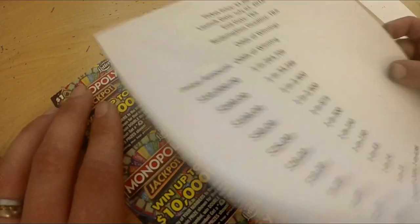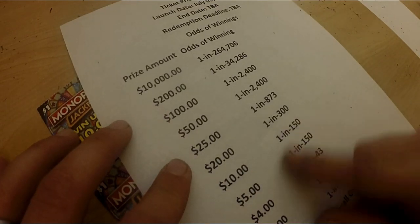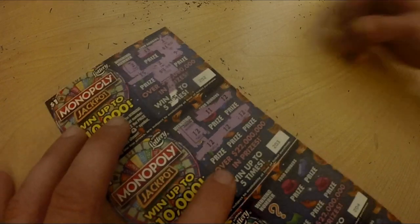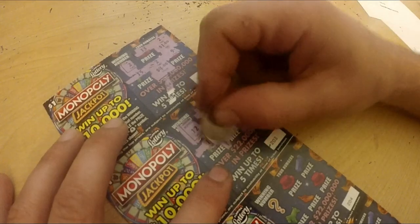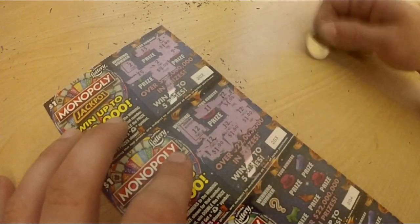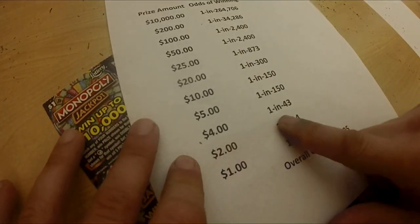Let's see the odds again, 1 in 300. $10. I bet you it's a 10. Let's see. 12. Let's go. 1. 2. 3. $4 ticket, guys. It's going to be a 1 in 43 shot.